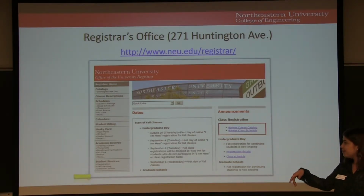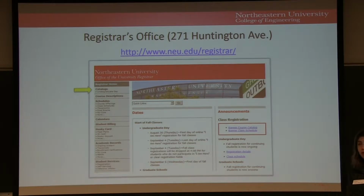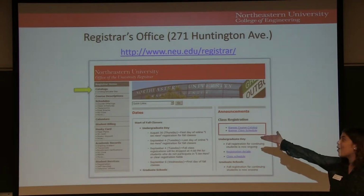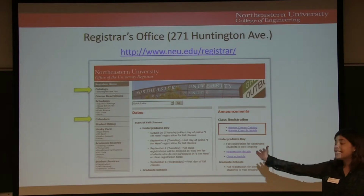So you can see the catalog. This is a very important resource for you to be aware of all of the program requirements. They're all written there. And then also important would be the calendar.